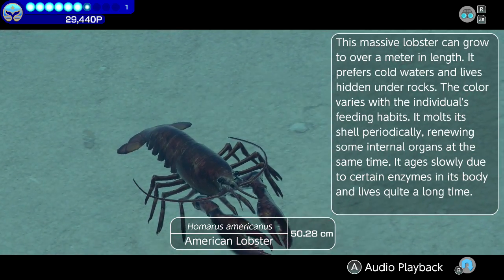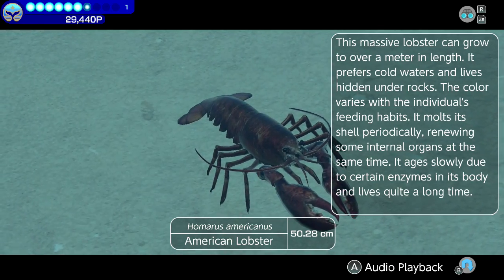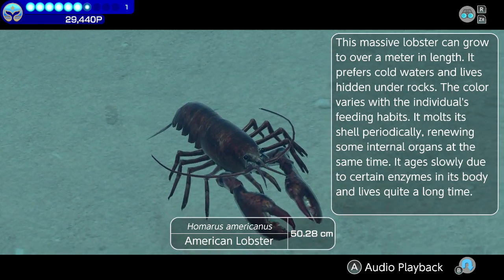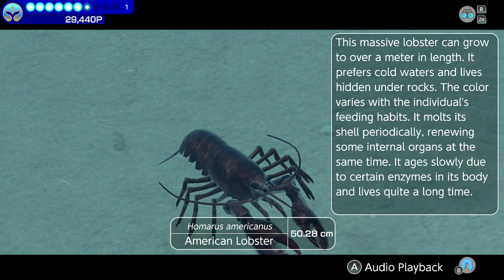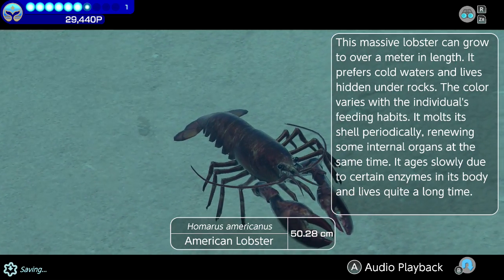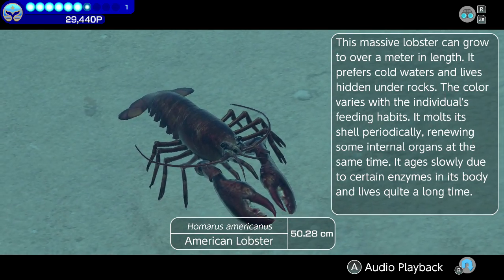American lobster. This massive lobster can grow to over a meter in length. It prefers cold waters and lives hidden under rocks. The color varies with the individual's feeding habits. It molts its shell periodically, renewing some internal organs at the same time. It ages slowly due to certain enzymes in its body and lives quite a long time.